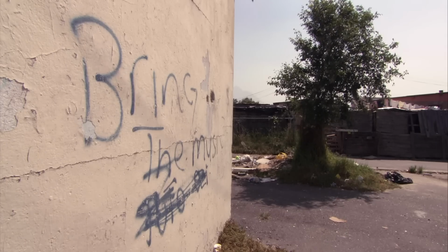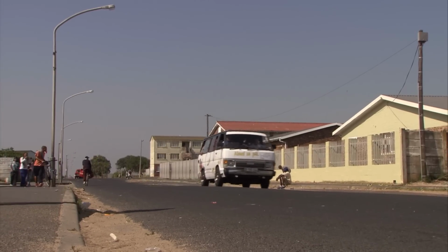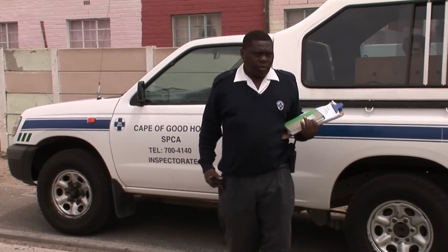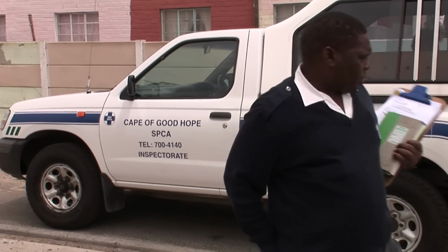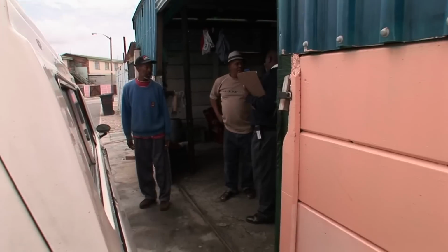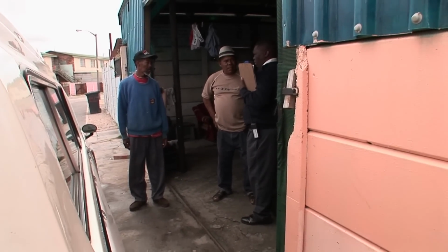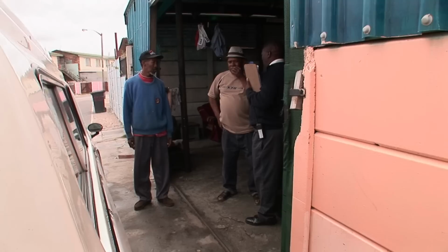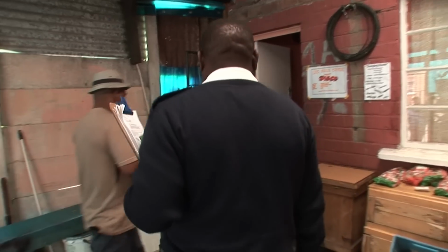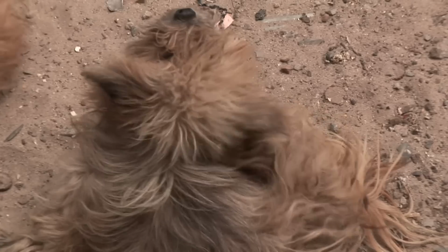Inspector Wilber Khenkebe is on the road again. He's received a report of a pack of unhealthy dogs being kept in a yard in Lavender Hill. Today, sir, I'm Inspector Wilber from the SPCA. I received a complaint about dogs here, that you got plus minus 10 dogs that appear to be thin and have mange. The man says the dogs belong to his wife, but he'll show them to Wilber.